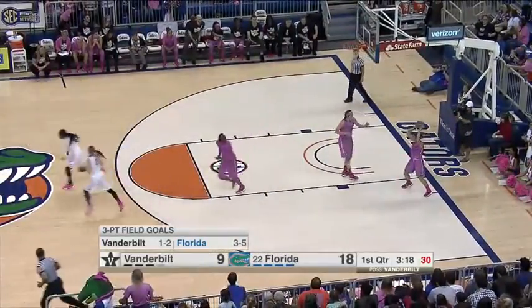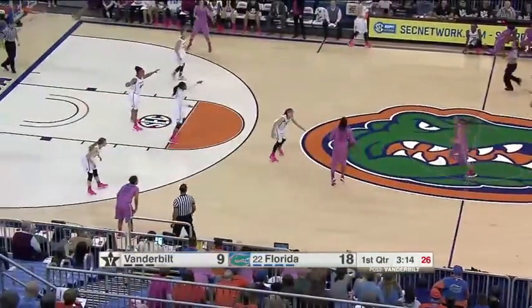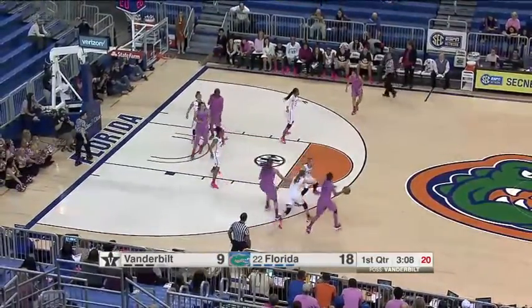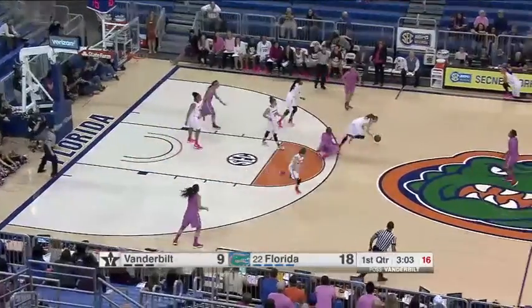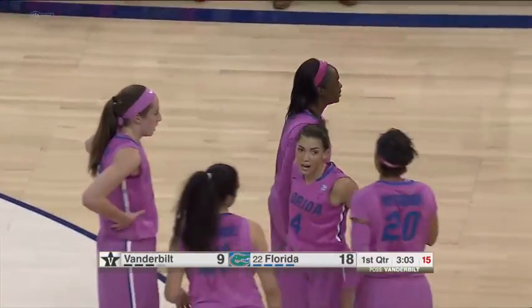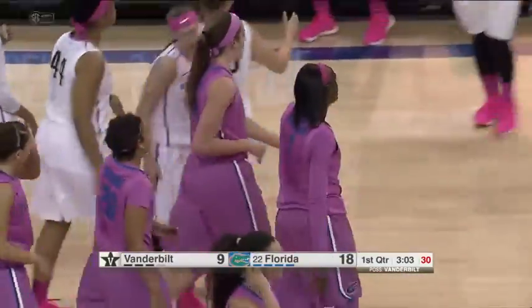Haley Lorenzen with the defensive rebound for Florida. Gators back the other way. Approaching 3 minutes to go in quarter number 1. Solid first quarter for Florida. Good hands, Bell. And Bell will be fouled by Ronnie Williams. Third team foul in the first period against Florida, and we talked about it beforehand.